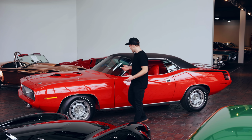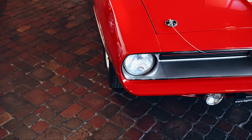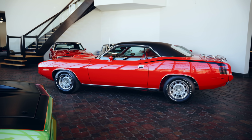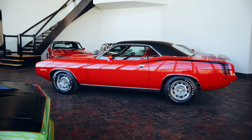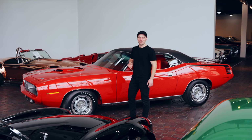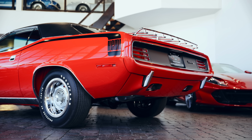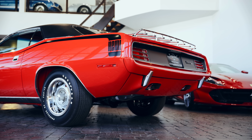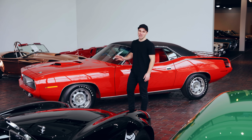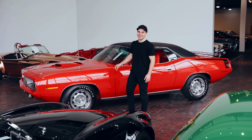So now we've got to ask ourselves the question, do you need a car like this? Well, no. No one needs a factory red 1970 Hemi Cuda, original engine, original drivetrain with the chrome luggage rack. No, you don't need a car like this. But do you want a car like this? Oh man. If you at all appreciate muscle cars, you definitely want a car like this.